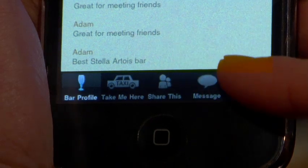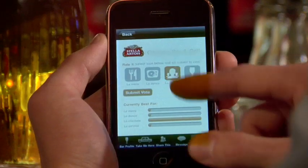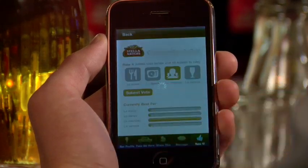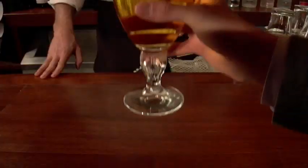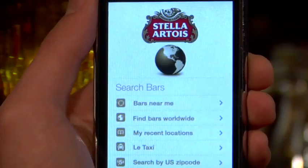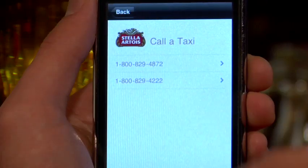Now it's time to rate this bar. People are cool here, so let's rate it for La Clientele. You can even share this with your friends. Let's see. Come meet me for a Stella Artois. Be as smart as your iPhone. Get home safe using the taxi function.